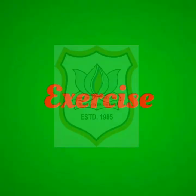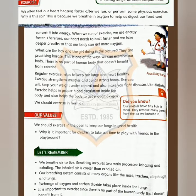Now children, our next topic is about exercise. We often feel our heart beating faster after we run or perform some physical exercise. Why is this so, children? When you run faster, you must have noticed that your heart starts beating faster. The answer is, this is because we breathe in oxygen to help us digest our food and convert it into energy. When we run or exercise, we use energy faster. Therefore, our heart needs to beat faster and we take deeper breaths so that our body can get more oxygen.